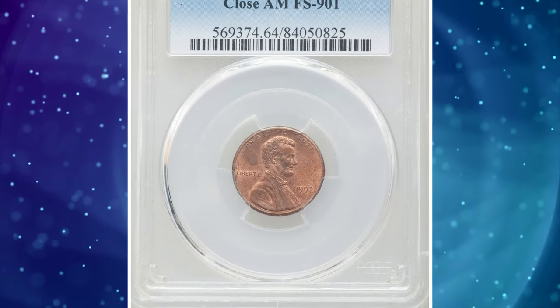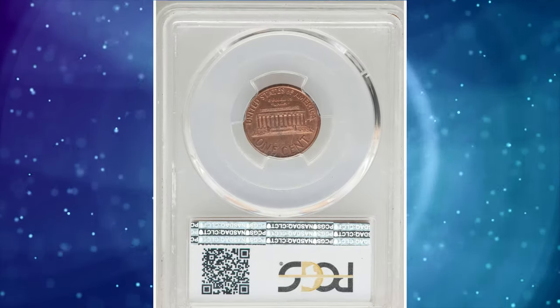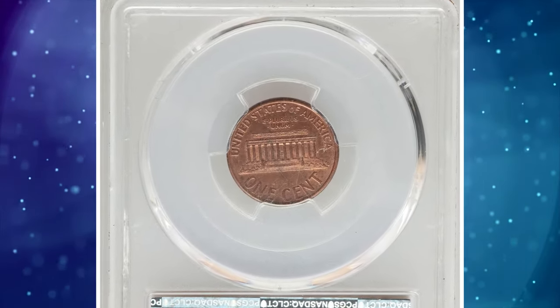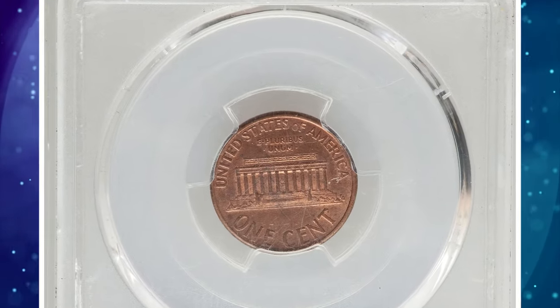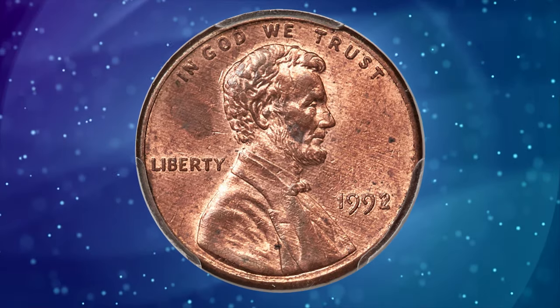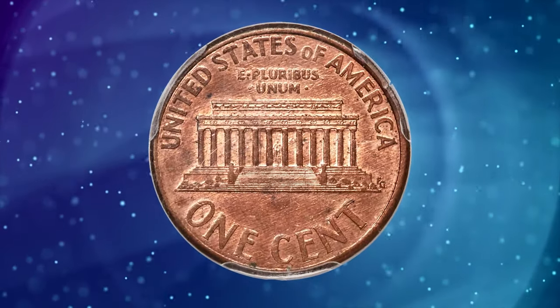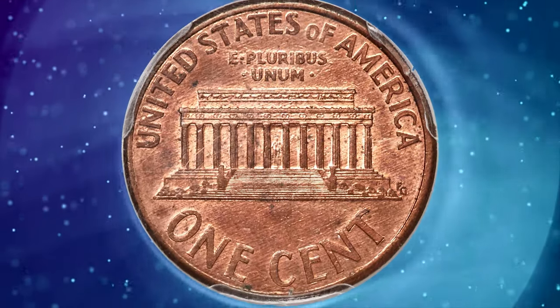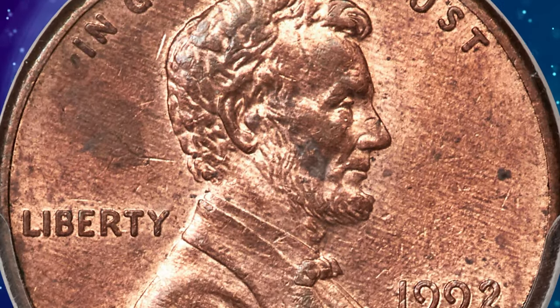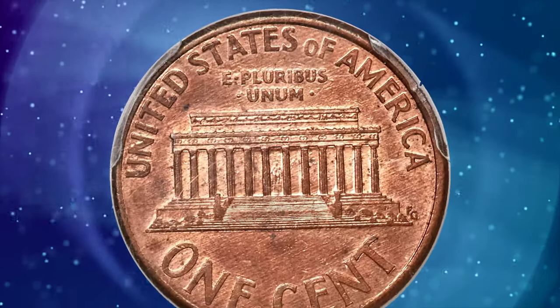Number 1. 1992 Close AM Lincoln cent. Graded as MS64 Red and Brown by PCGS. An enticing fully red example of this highly elusive hub variety in the modern Lincoln cent series. Satiny and bright, both sides exhibit vivid rose-red color throughout. According to Jamie Hernandez, this is the only date of a non-error coin in the entire Lincoln cent series which has a transitional design which is visible to the naked eye.